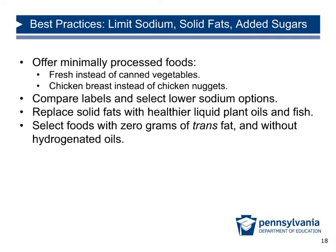Offer children fewer foods that are high in solid fats. Replace solid fats with healthier liquid oils from plants, like canola, olive, safflower, and sunflower oils, and serve fish, which contains healthier fats. Check labels for 0 grams of trans fats, and look at the ingredients list for products that do not list hydrogenated oils.